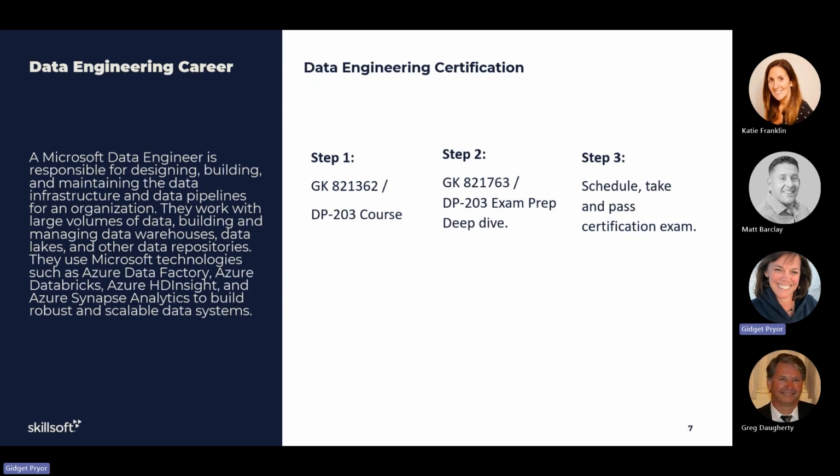The data scientist, which is another technology area, another career that you might pursue, is more around the analytics with the data. So just depending on which direction you might prefer to go. If you wanted to pursue this certification, we do have an instructor-led course that you could come and take. 821-362 is the course code at Global Knowledge.